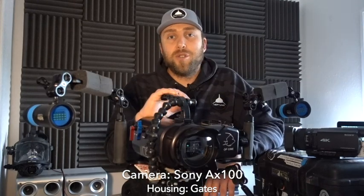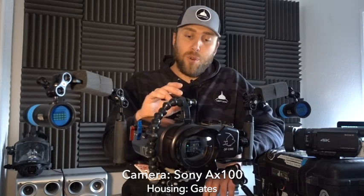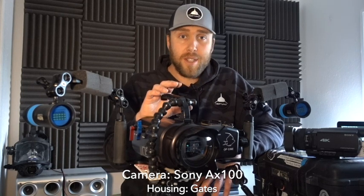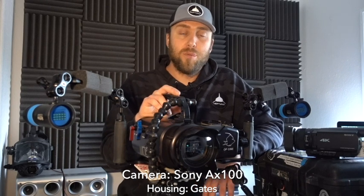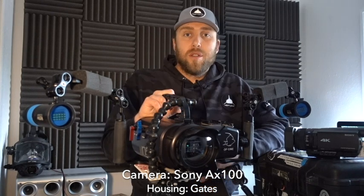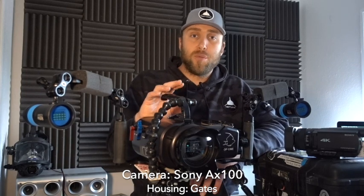A couple of reasons why I chose this camera and housing when I bought it a couple of years ago. First of all is the size. It's not the smallest of housings, but it's also definitely not the biggest. That means that for traveling, it's just about manageable to lug around. I like the fact that it's a video dedicated camera and housing, so everything's set out for recording video, which is what I do the most.